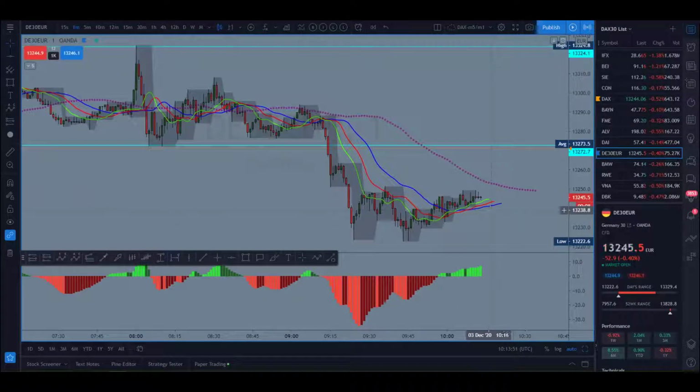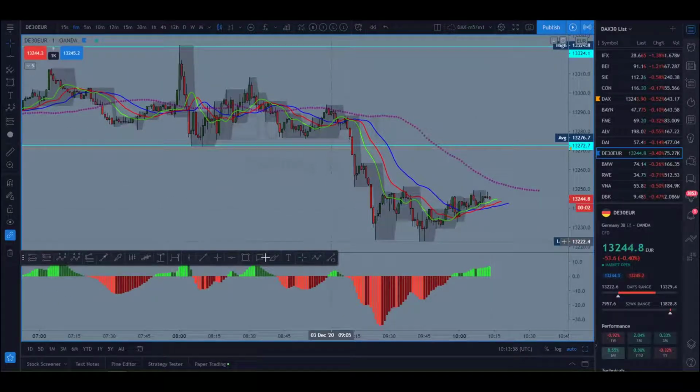For a wave 5 here, once there's a volatility break strong below this. So we have a setup 1 forming on the M1.